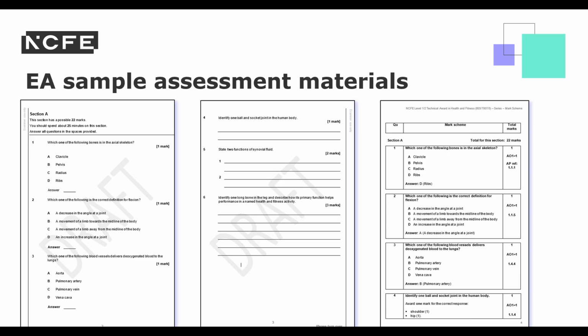For the higher mark questions, the mark scheme details the level, the marks that can be awarded, the descriptor for each AO, and the indicative content to be included in the learner's answer. The last page contains an assessment objective grid for each section. Sample assessment materials, including mark schemes, will be available for you to access on the NCFE website on the V Cert page.